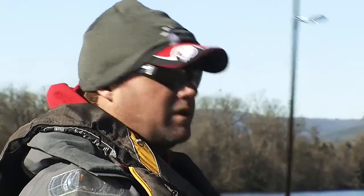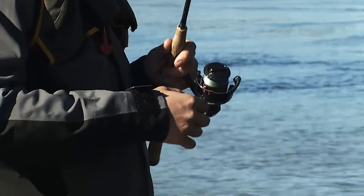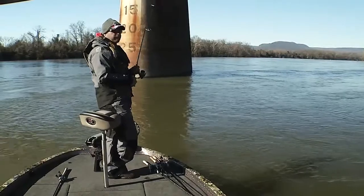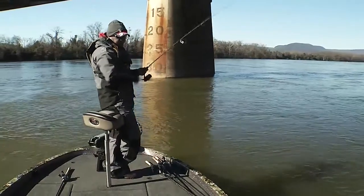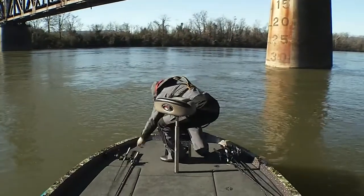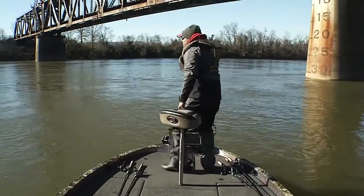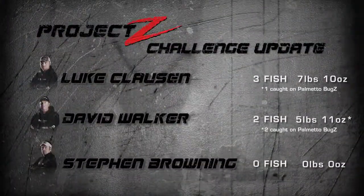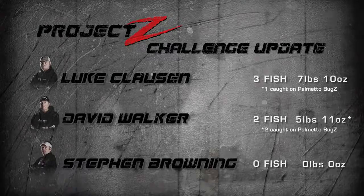Don't get one this cast. We're gonna move on. I want to make sure to get back to that hot water discharge before the end of the day. Get a little bit of time in there and jerk on some more. That's a lot more fun than up here. The bites are a lot more plentiful. We gone. Luke found the Palmetto Bugs bite he was looking for and regains the top spot.